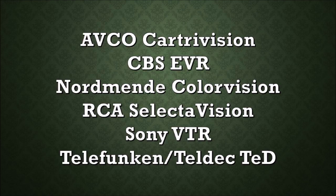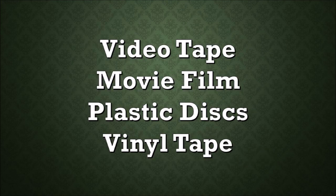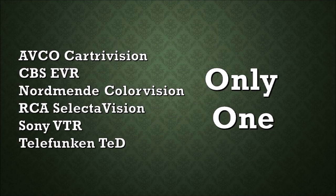Each company had its own format: Avco Cartravision, CBS EVR, Normende ColorVision, RCA's SelectaVision, Sony's VTR, and the Telefunken Teldec TED format. Each one of these formats used one of these methods to store the information: videotape, movie film, plastic discs, and vinyl tape. Only one of the contenders that you see here would stay in the race and remain in use even today.